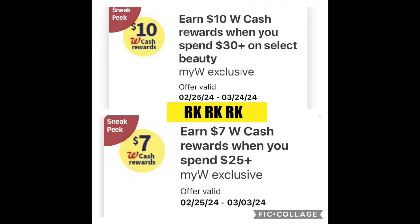Okay, so deal number one, we are stacking these two boosters, a $10 back when you spend $30 on beauty products and a $7 back when you spend $25. That's $17 back when you spend $30, which is amazing.